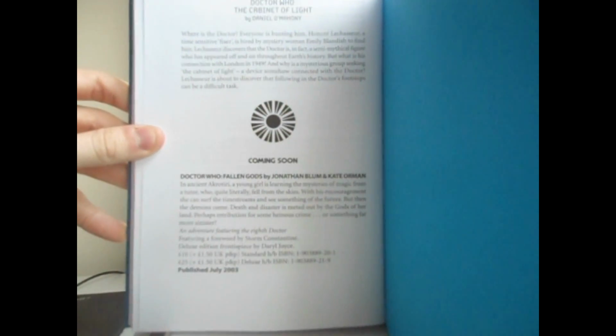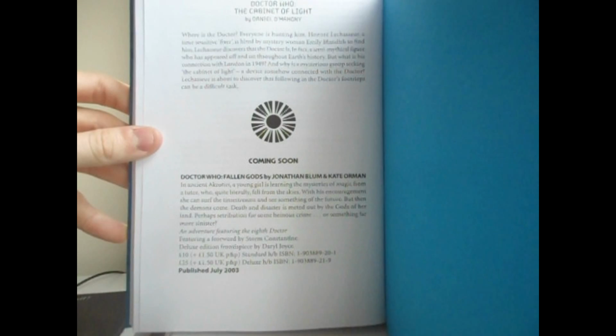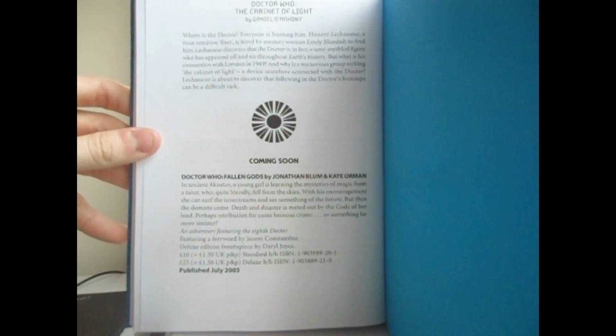Doctor Who, The Cabinet of Light by Daniel O'Mahony. Where is the Doctor? Everyone is hunting him. Henri Lacheur, a time-sensitive fixer, is hired by a mystery woman, Emily Blandish, to find him. Lacheur discovers that the Doctor is in fact a semi-mythical figure who has appeared off and on throughout Earth's history. But what is his connection with London 1949? And why is a mysterious group seeking the Cabinet of Light, a device somehow connected with the Doctor? Lacheur is about to discover that following in the Doctor's footsteps can be a difficult task.